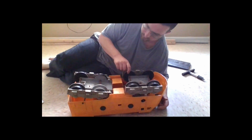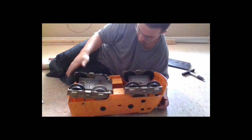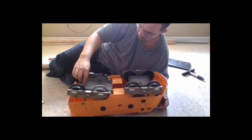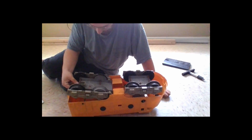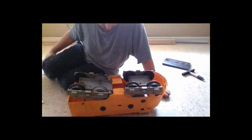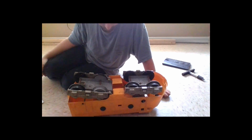Now the wheels are made out of plastic, which is fine. That's actually kind of cool in my opinion. There was a knuckle coupler here. It's obviously been broken probably for a long time now. And this has definitely been sitting in somebody's garage for a while, so it's going to need a good cleanup.